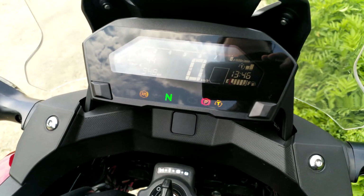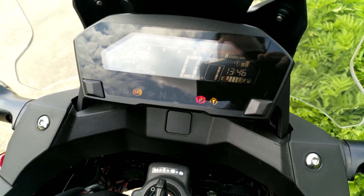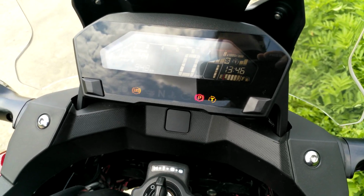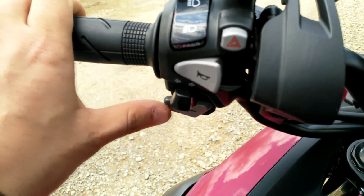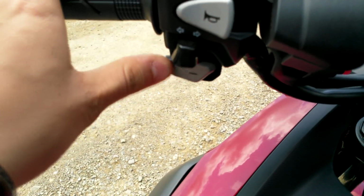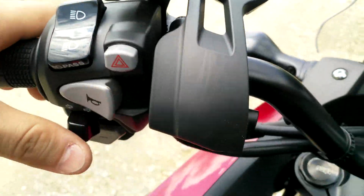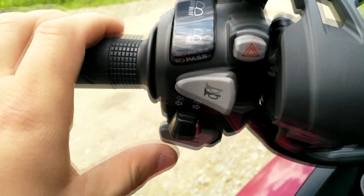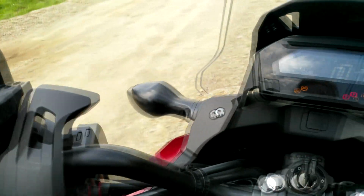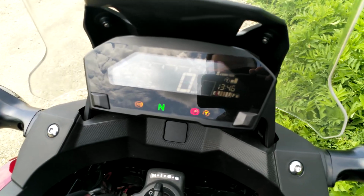Also, doesn't matter in which drive mode you are, drive mode or sport mode, we can all the time change from here the gearbox. This minus can put back, and also here it has another button which will shift up, shift down, shift up. Yeah, now back to neutral.